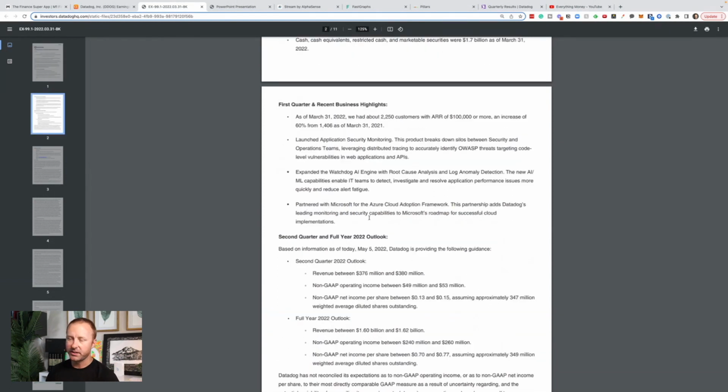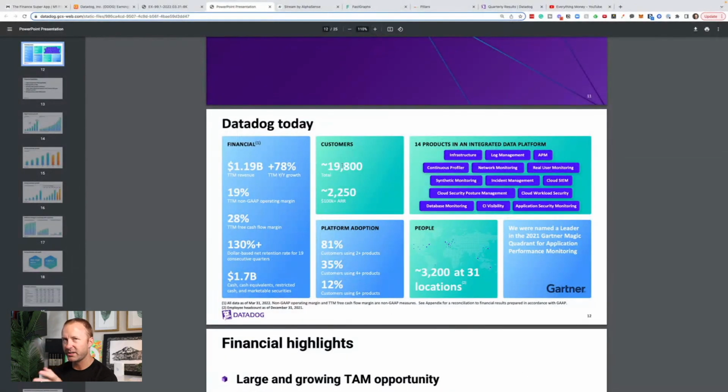Okay, we're about to jump into the depth of their partnership with Microsoft. They had a note in here: partnered with Microsoft for Azure Cloud Adoption Framework. This partnership adds Datadog's leading monitoring and security capabilities to Microsoft's roadmap for successful cloud implementations. This is the presentation that they came out with in May. We can see 78% revenue growth, 19% non-GAAP operating margin, 28% free cash flow margin, and 130% dollar-based net retention rate for 19 consecutive quarters.